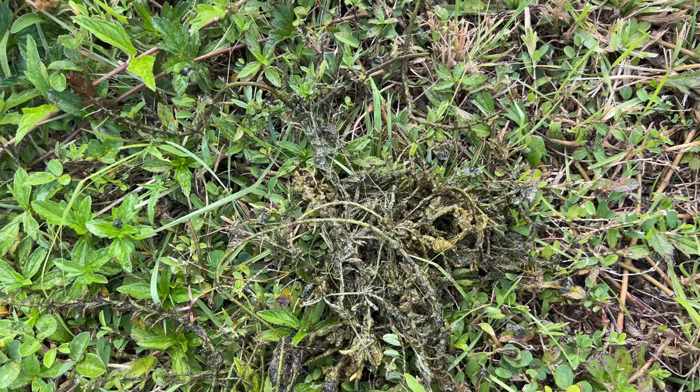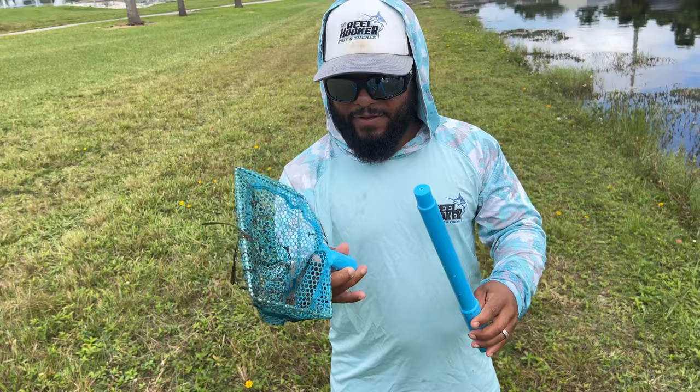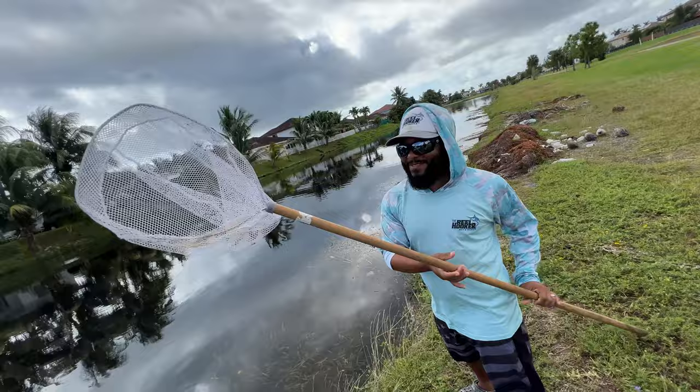All right, guys. So this little cheap net, it kind of like broke. We're having a little difficulty. So we're going to have to get a bigger net. All right. I think that this net will work. Yeah. It's a little bit longer. We can actually reach in the water a lot further.